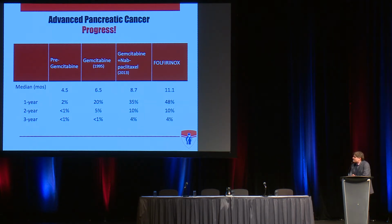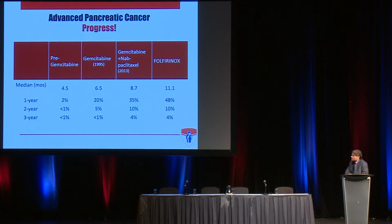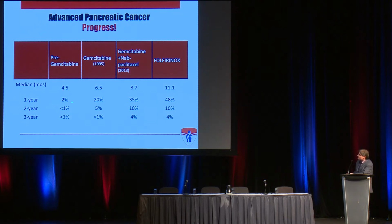So, you know, we have made progress in pancreas cancer. This slide shows the progress over the last decade or so. And in fact, over the last 5 years, we've had progress made in terms of the types of chemotherapies we have. When I started training, the 1-year survival if somebody got diagnosed with advanced pancreas cancer, these are patients that have disease that we could control, hopefully, the median 1-year survival was 2%, and we've increased that over time with new drugs to 48%. I know it's not great, but it's progress.